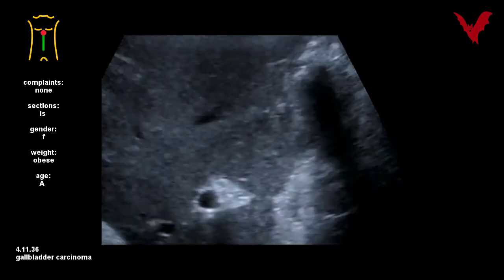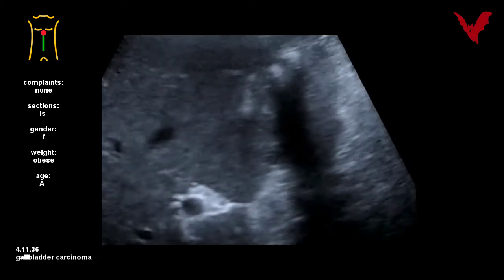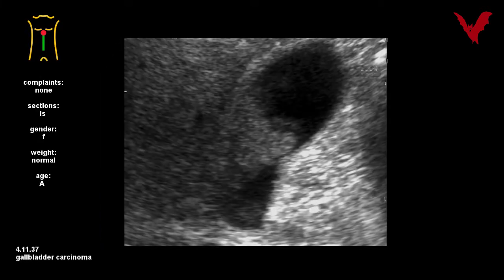ESWL as well was performed in this case in 35 with a good fragmentation result. Please note the hepatic infiltration in figure 36 in the bladder infundibular part. Or is it an HCC invading the gallbladder in figure 37? Pain-free icterus in case 38 caused by a malignant stricture, whereas the stone is asymptomatic.